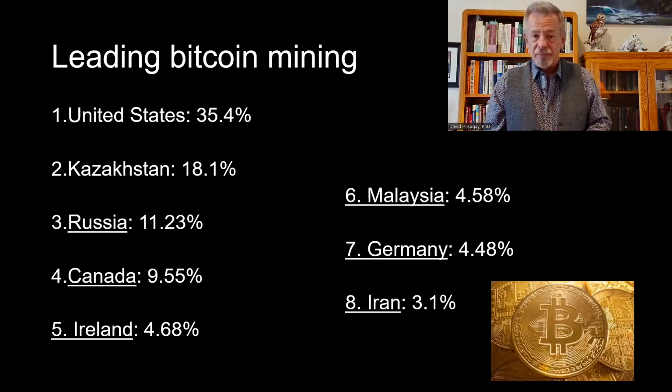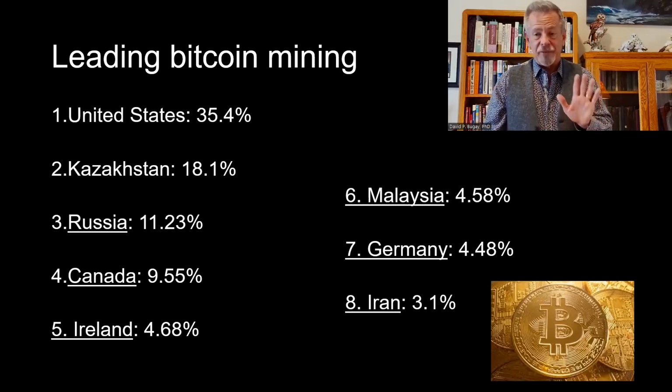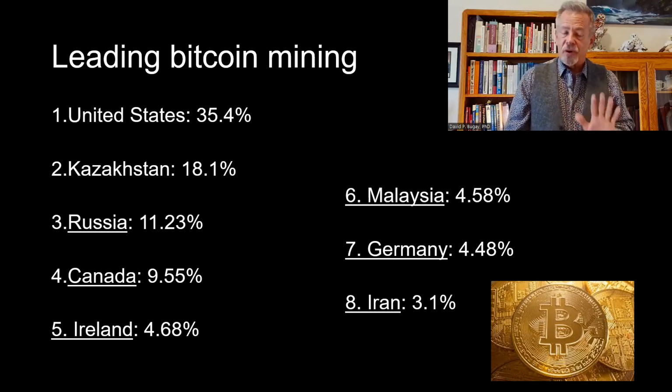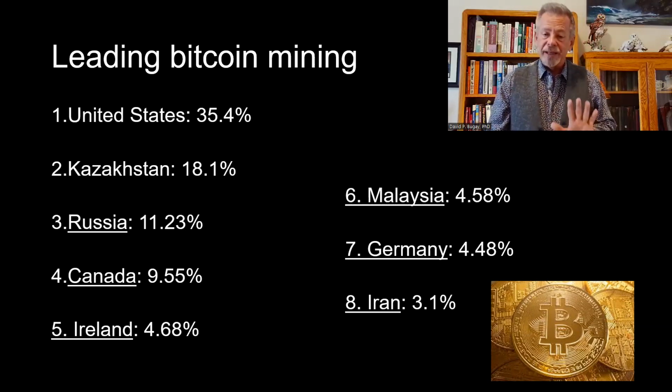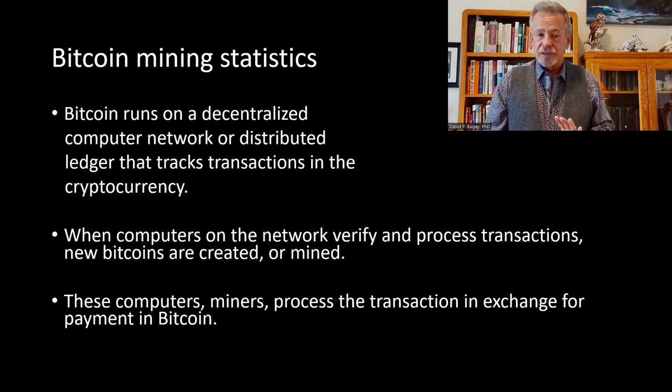The leading Bitcoin mining country, the United States, is by far number one. Kazakhstan, you may not have heard of Kazakhstan, it's not always on the front page of your newspaper. Okay, it's got 18% of it. Russia's in there, so is Canada. Ireland, teeny tiny Ireland, is a big player. Yes, the number looks small here, but keep in mind how small the population is in Ireland. Malaysia, Germany, Iran, they're all in that market for mining Bitcoin, and they're using energy, using a lot of computers.